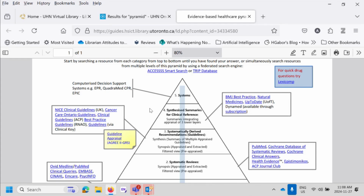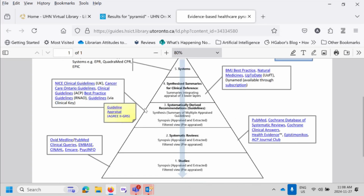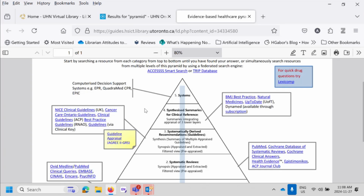In the ideal universe, everything would be wrapped up into systems like Epic, so that you wouldn't have to do any external searching, and that the answers you need would just pop up when you're looking at a particular patient's chart. But unfortunately, that's not the case. So we have to rely on the other 4 layers of the pyramid. And what you do with this method is that you start at the top and you work your way down. And if you find the answer to your question, you don't have to do any additional searching.